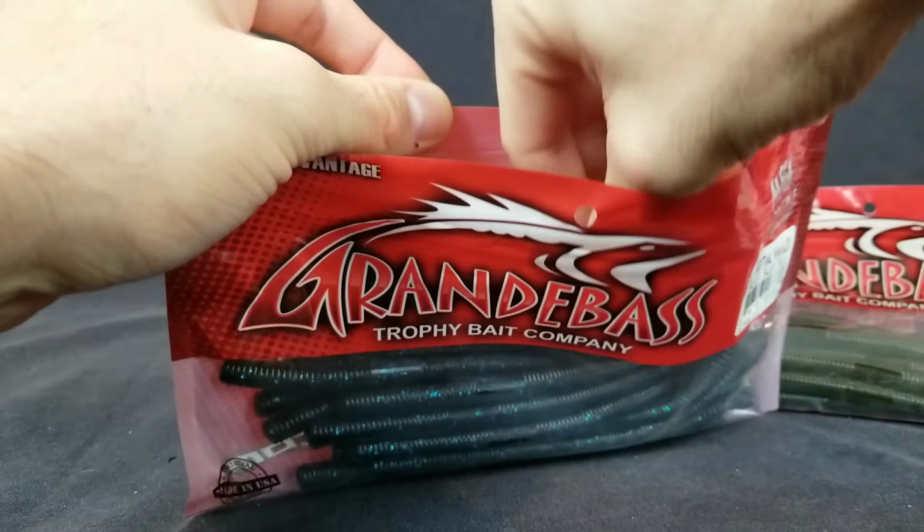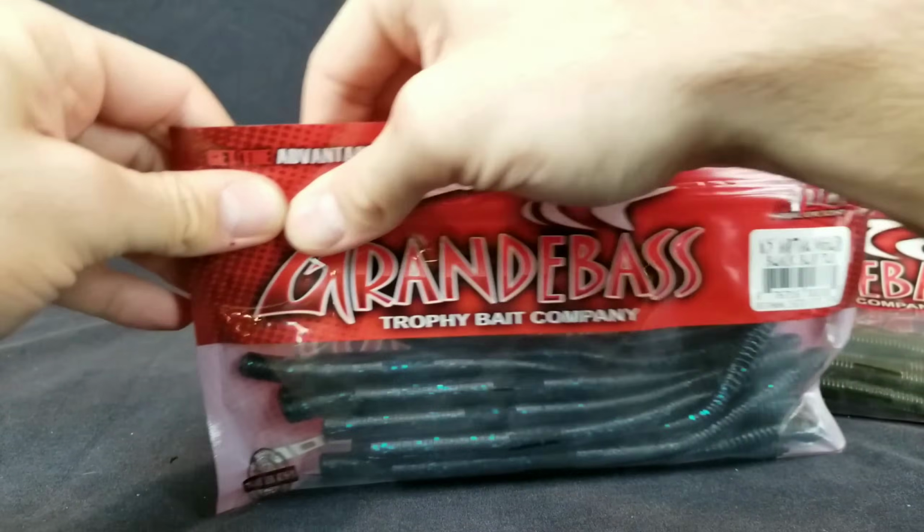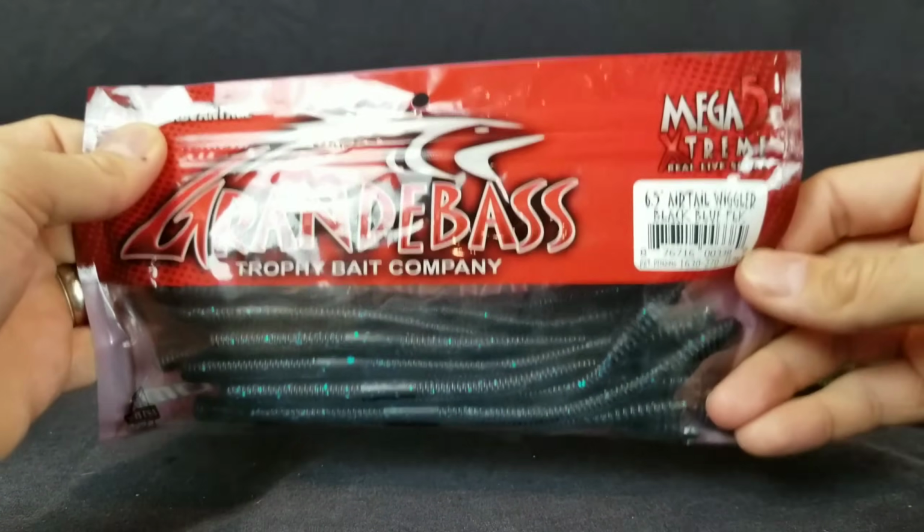I think I bought 2 bags and had them both used in no time. So I picked up some more of these. Give you just a little bit different look on your standard trick worm.